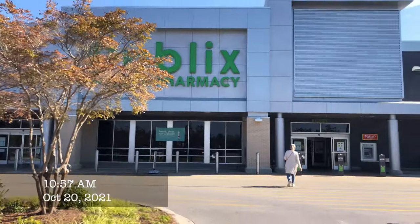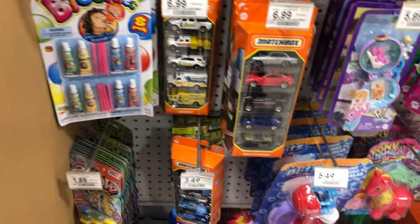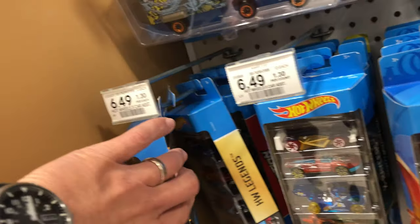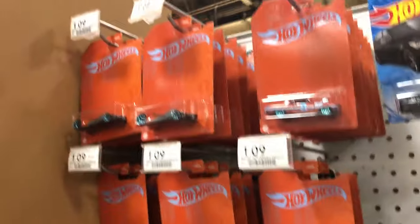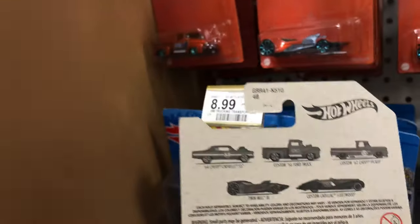24 hours later. Well, it is the next day. We're going to stop in Publix, see if they've got anything. Okay. Got some Matchbox 5 packs. Car meat 5 pack. Oops. Oh, look at that. We got the original orange and blue up here. Pretty cool. Haven't seen these on the pegs in a long time.